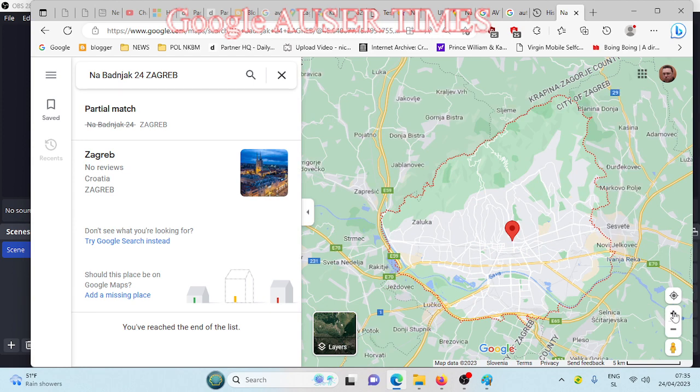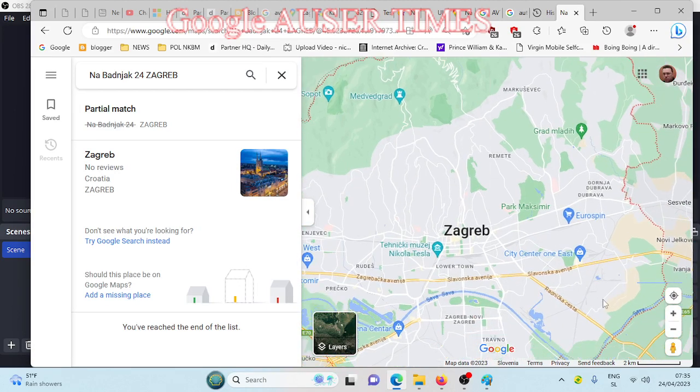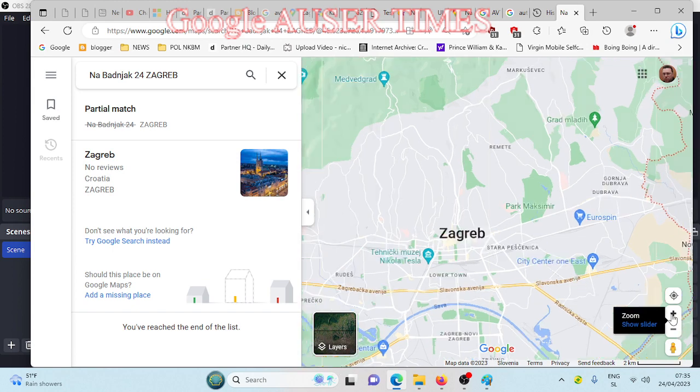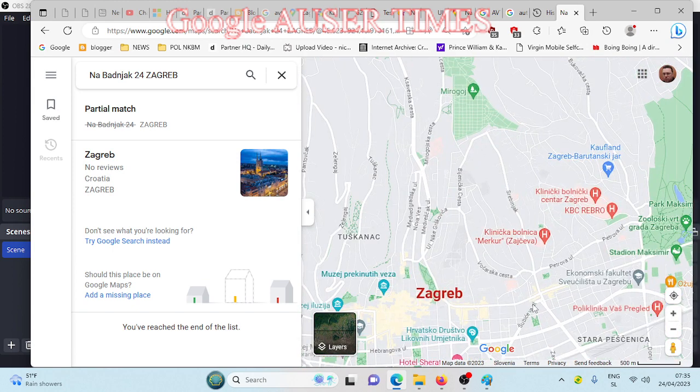So that's something that very few people would know, but I do. Even the people in Zagreb would not know this. So you see, it's gone. The dot is gone. And if you zoom further, or whatever you zoom, it's gone. So I'm telling you, you can trust me on what I'm saying.